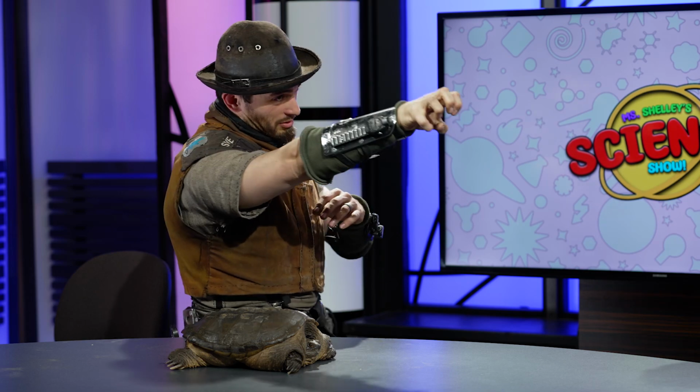Now they're what you usually call an ambush predator too, so they don't go out of their way looking for stuff to eat. They just pick a nice cozy spot to hang out, kind of like this. And if something comes close enough, their neck is actually really long. They whip it out really fast and just grab that thing and start horking it down.